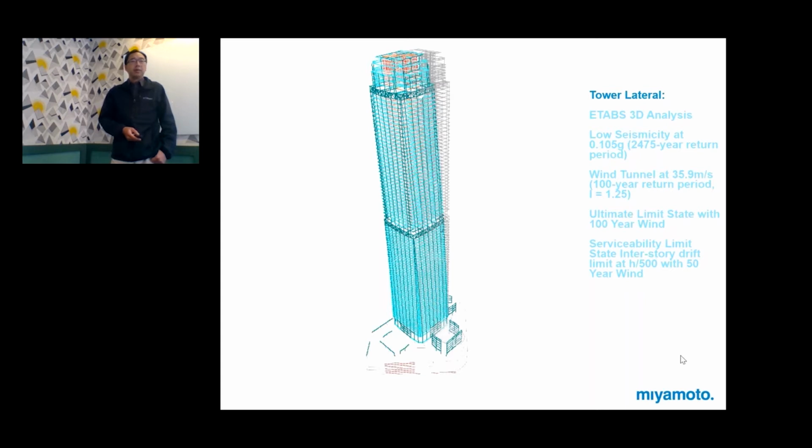So during the design, we have two stages. One is the ultimate limit state for 100 years, which means when we design all the strength of the elements, we design for 100-year wind. And then there's a serviceability level, and we limit it to H over 500, which is 500 years for comfort level.